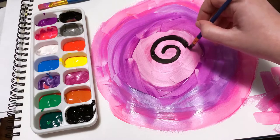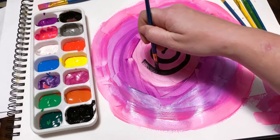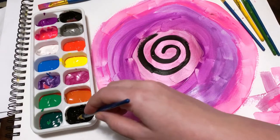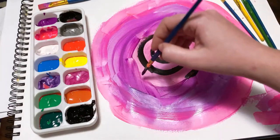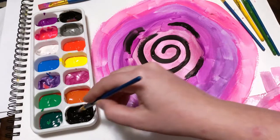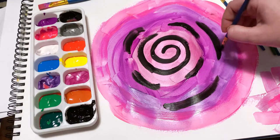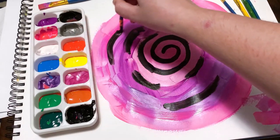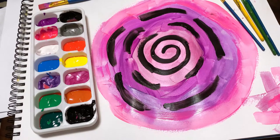Yeah, that's basically what I want. So I'm gonna keep going like that. And I'm gonna add black detail to make this go from essentially a blob of pink and purple into more of a shape of a flower. So you can add some lines around. See the petals really coming together there. So I've got some pretty good petal detail going on.